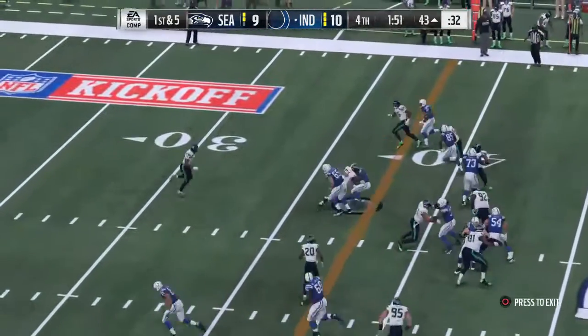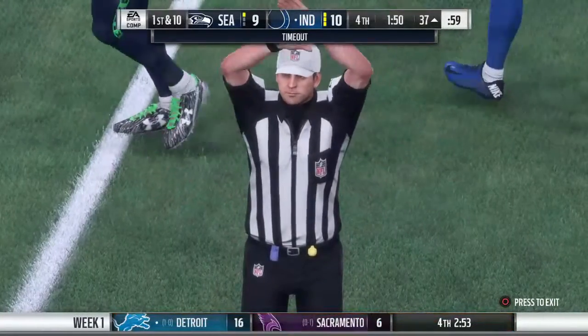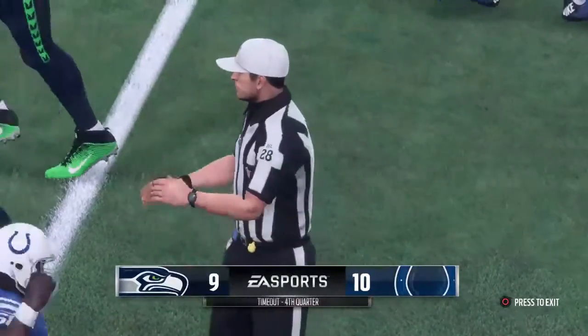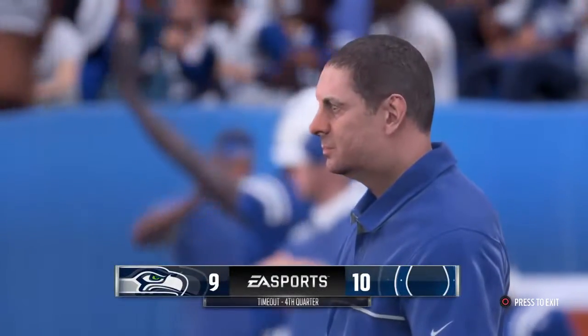Now a handoff here to his running back. And he'll get it down on the play to the 37. And now we're going to get a timeout defensively. So another stop, 1:50 left in the football game.